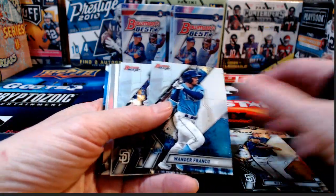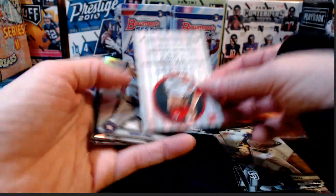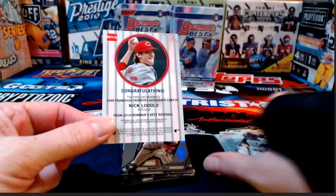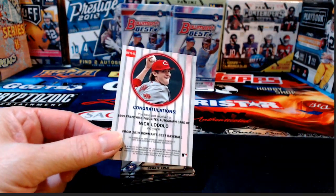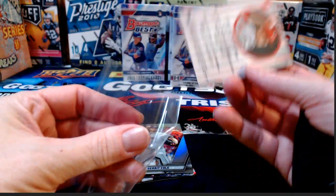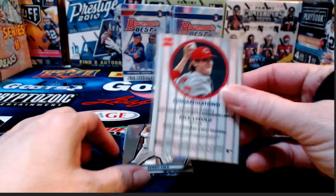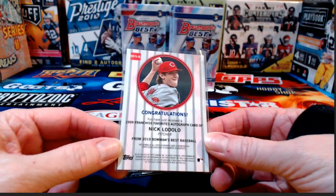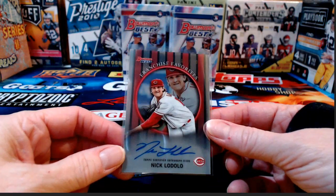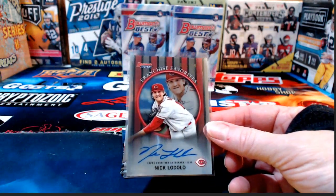Ditto for Walker Buehler and the Dodgers. Oh, sweet. My Reds have been on a roll lately. They've been pulling some awesome stuff. And this, we only have a half case here, right? But guess what we just got? A case hit right here. And look who it is. Nick Lodolo for the Cincinnati Reds on the franchise favorites autograph.